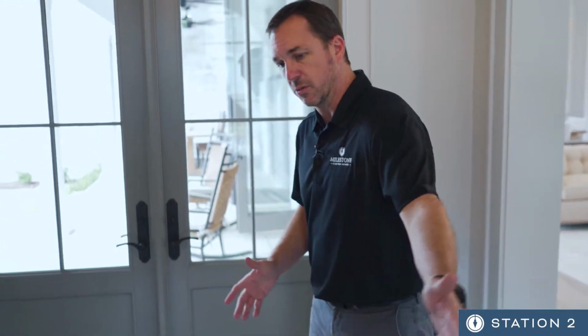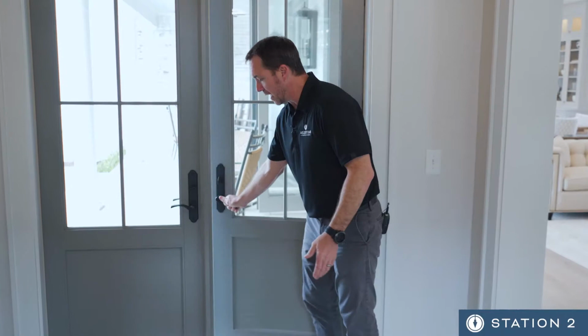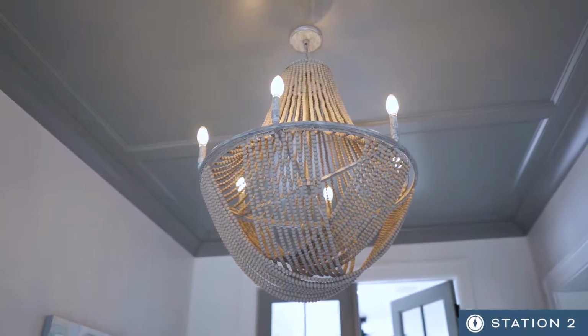When you're in this space, what you're going to be pointing out is that the flooring is continuous from the front porch to the foyer out to the courtyard. We may have you demonstrate the door opening, but what we're showing is a continuous material in here. You're going to point out some of the details on the ceiling trim and the light fixtures. Again, you'll have the script for that area.